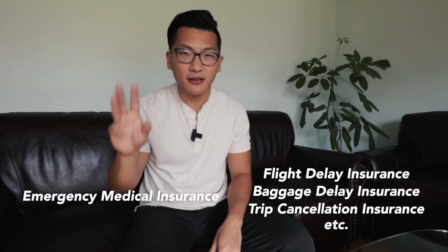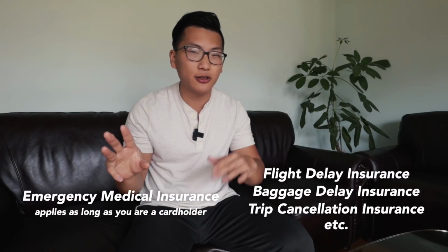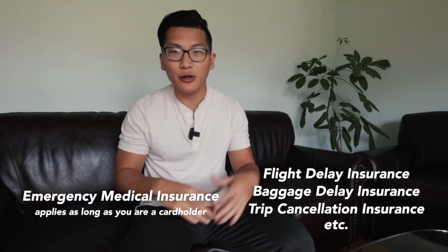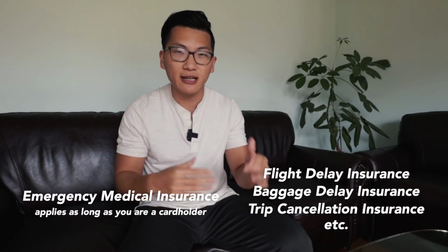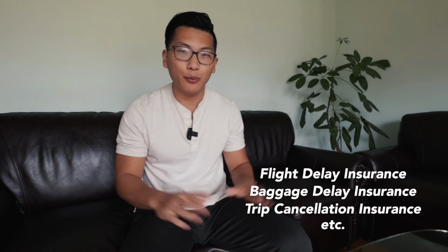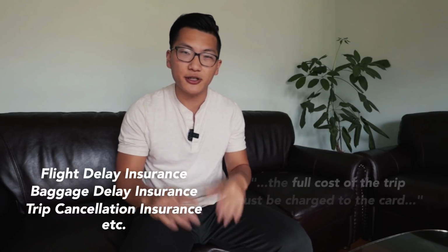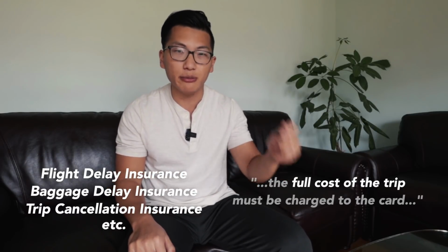For the first kind, the emergency medical insurance, that actually applies to you as long as you're a card holder and you don't need to actually pay for the trip with the card. So for those of us who have dozens of premium travel credit cards, then we're simultaneously covered by all these medical insurance policies whenever we travel. But in contrast, for stuff like flight delay and baggage delay insurance, most credit cards will say that you have to charge the full cost of the trip to the card for the insurance to be valid.